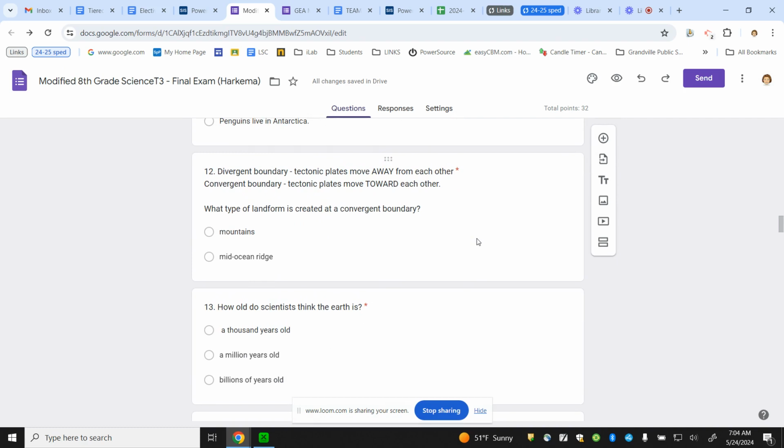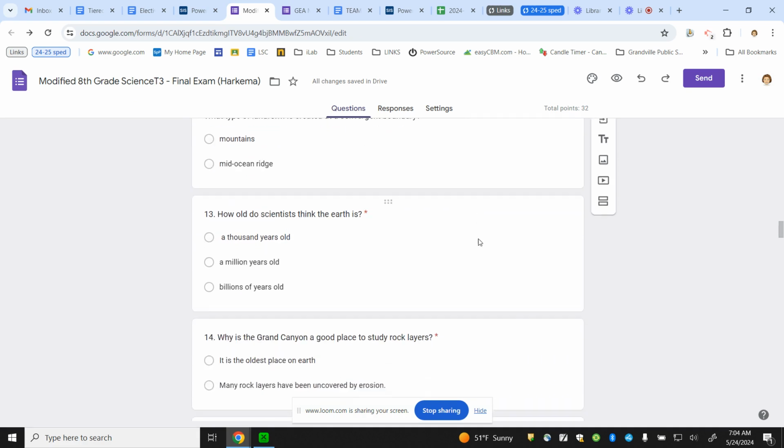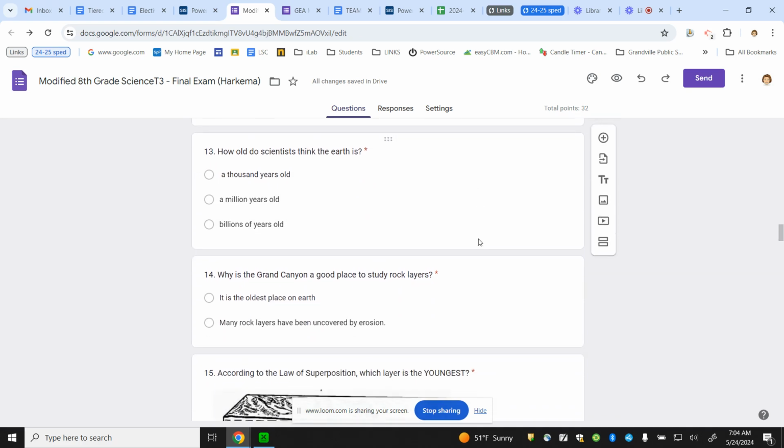Number 12, divergent boundary are tectonic plates that move away from each other. Convergent boundary are when tectonic plates move toward each other. What type of landform is created at a convergent boundary when they move towards each other? Mountains or the mid-ocean ridge? Number 13, how old do scientists think the Earth is? 1,000 years old? 1,000,000 years old? Billions of years old?